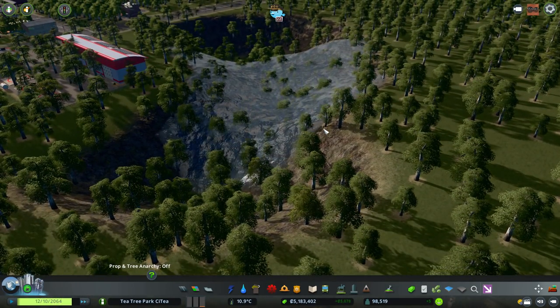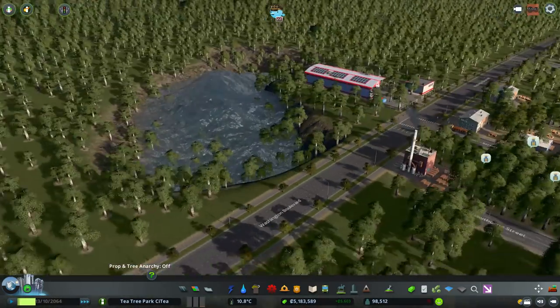Right, where's the water? There it is. This is going to flood everything like it does. But we'll get back to it.